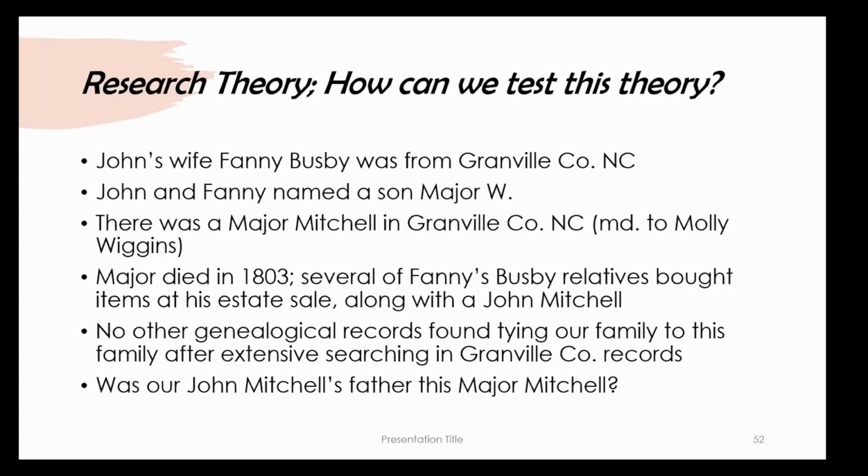We did have a theory, however, that was kind of wildly speculative. At least I thought it was, but it was my mom's theory. And we had to come up with a way that we could test this theory. So the theory went something like this.